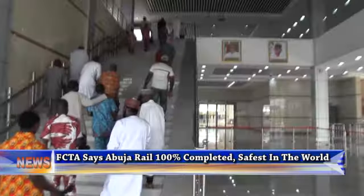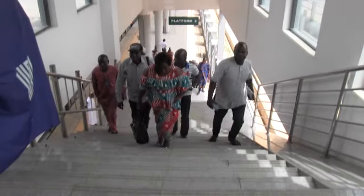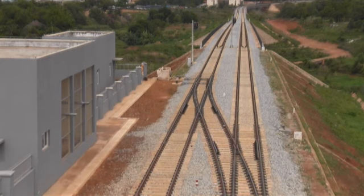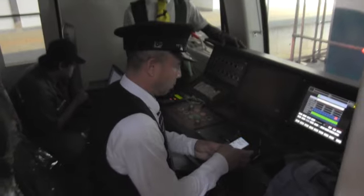used for Lot 3. The FCT administration says the multi-billion naira rail project, when fully operational, will create over 700 direct jobs and reduce traffic drastically across the city.